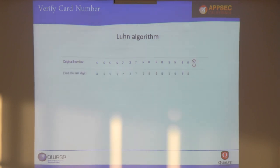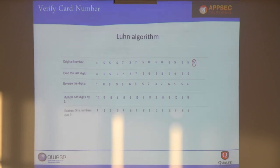What you do is you drop the last digit, and you reverse the digits. So the first digit 4 comes here, 5 comes here, this 5 goes there. You reverse the digits, you multiply every odd digit by 2, so you don't multiply this 5 with anything. You multiply 5 with 2, that becomes 10. Don't multiply 8 with anything, multiply 9 by 2, this 9 with nothing, this 8 with 2 again. Then you subtract 9 from numbers which are over 9. This may sound like a puzzle, but this is a well-documented algorithm, you can find it anywhere on the net.